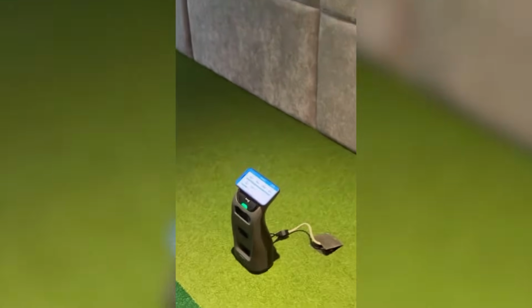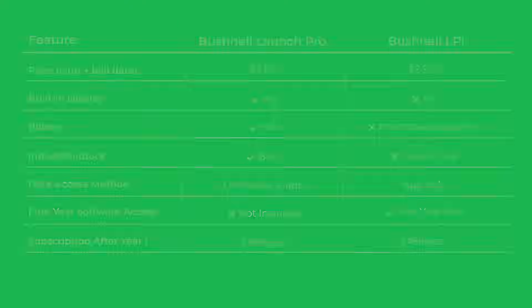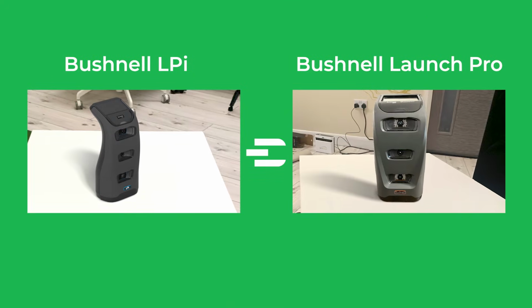So what's the catch? Well, there are a few key trade-offs, and they'll matter depending on whether you want to play outdoors or not. So you can see the table here shows you will need to keep the LPi plugged into a power outlet to work. There is no battery, which means it's an indoor only unit. There's no built-in display, just a rubber pad where you can rest your phone to view data on.